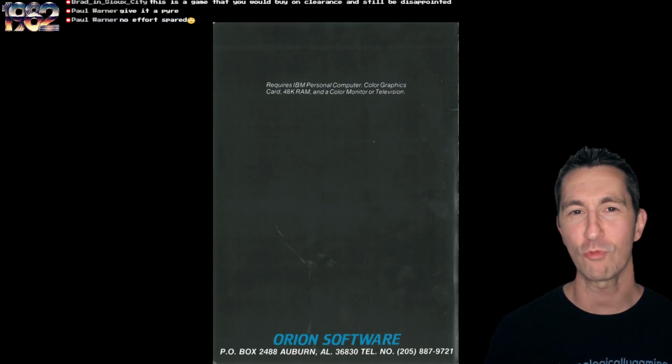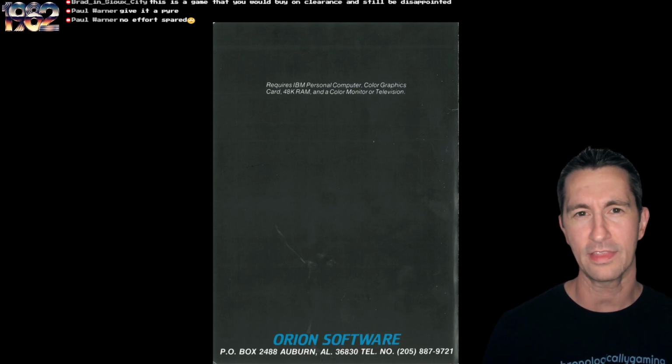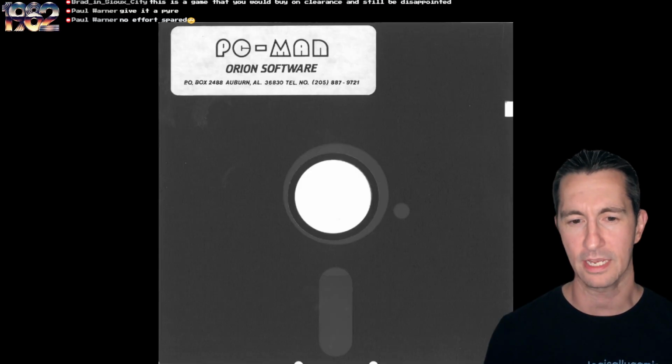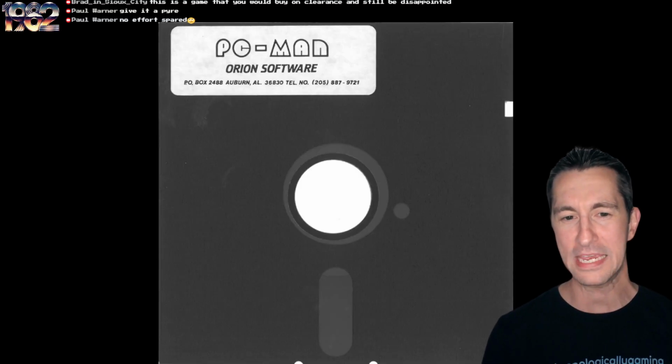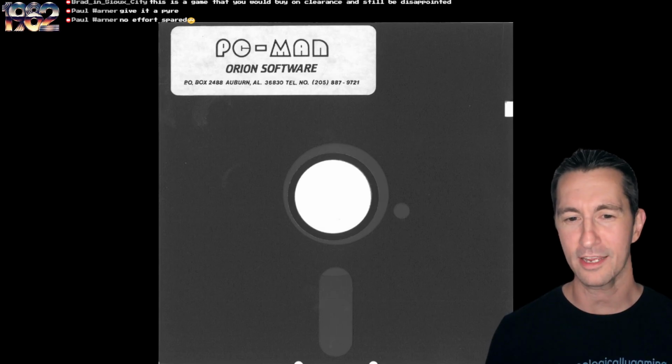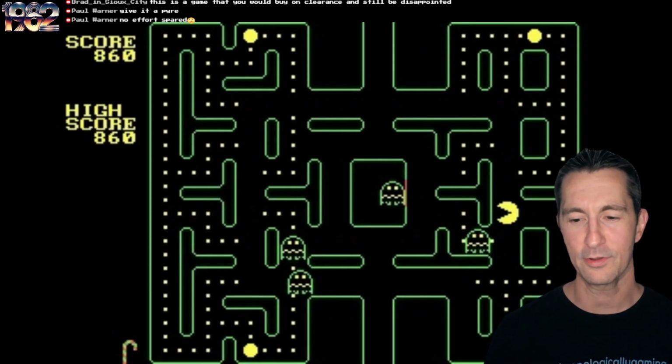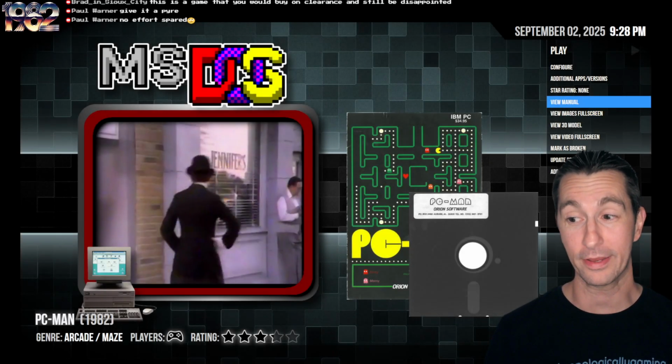I'm waiting for that moment where a video game says, nope, you need more than 64K of RAM. So this one is by Orion Software. We've seen a few other games that they've done up to this point. Telengard, they did originally, and it's been released on the TRS-80, the Commodore PET, and the Apple II. And the developer for this one, I think we'll get into the developer in a sec. There's the 5.25 floppy disk for PC Man. I'm already excited because they're going to rip off Pac-Man again. I want to see how well they do it. And there's the example of the screenshot, and it looks pretty good.